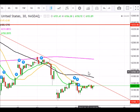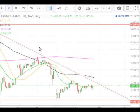If we do fill that gap, then it's going to be important to see what happens around the 6230 level with this 200-period simple moving average. It's going to be interesting to see what happens, but I do think we'll at least test this 50-period simple moving average, possibly close this gap up here with further downside possible. Watch the 6110 level as your near-term support, and then zooming back out to the 4-hour time frame.